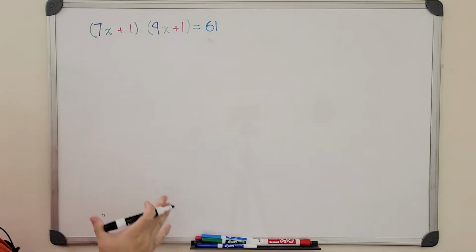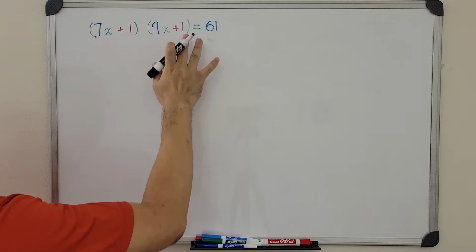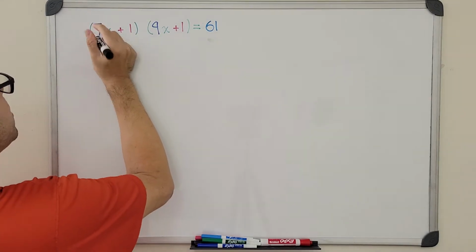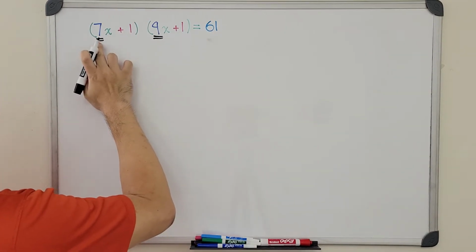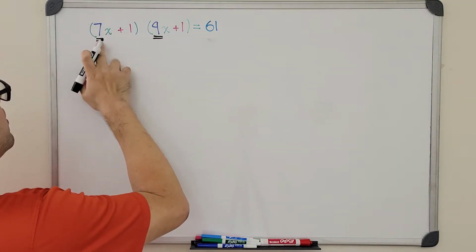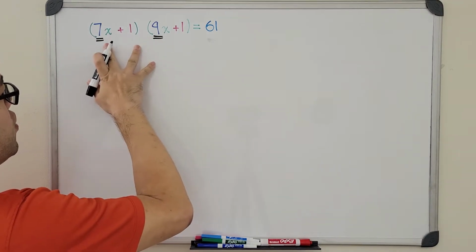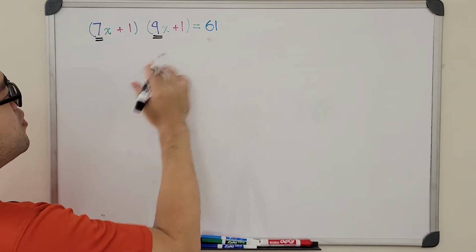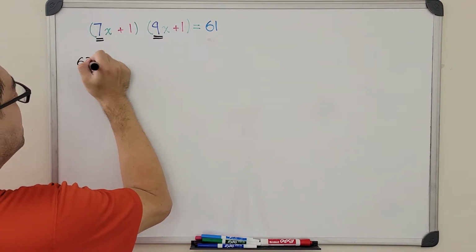In that special method, instead of multiplying the left hand side to get the general expression, they multiply both sides of the equation by the product of the two leading coefficients. In this case, there's a 7 in the first term, and the leading coefficient is 9 in the second term. So we're going to multiply 7 and 9 on both sides of the equation. In other words, we're going to multiply both sides of the equation by the product, 63.